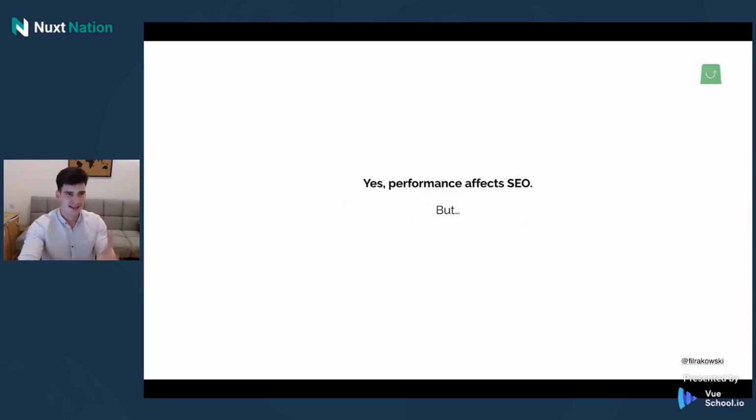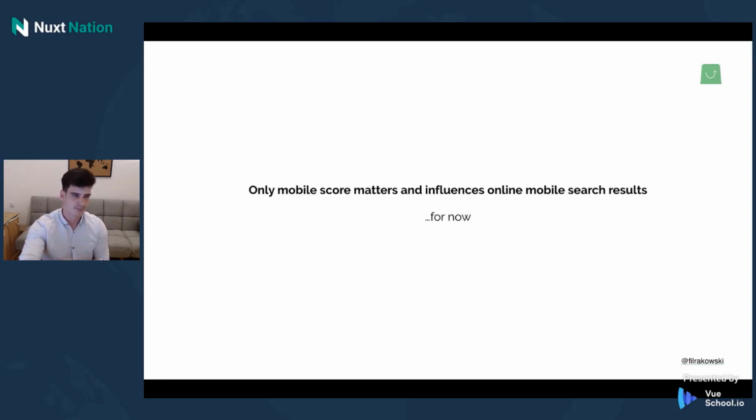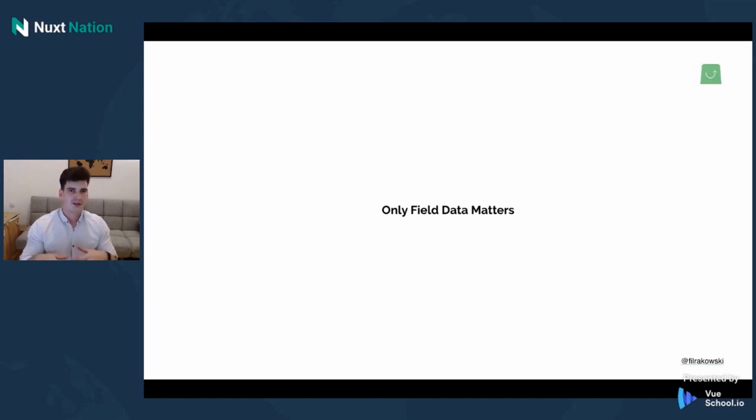The short answer is yes. Performance and Core Web Vitals affect SEO, but right now it influences only the mobile search results and takes into account only data collected from mobile devices. Most likely it will be a thing for desktop devices as well at some point, but it's not now. And also, only field data matters. So this is what you should optimize if you want to have a SEO boost. And if there's one thing that you would take out from this talk, it is focus on field data. Really, don't care about Lighthouse score.